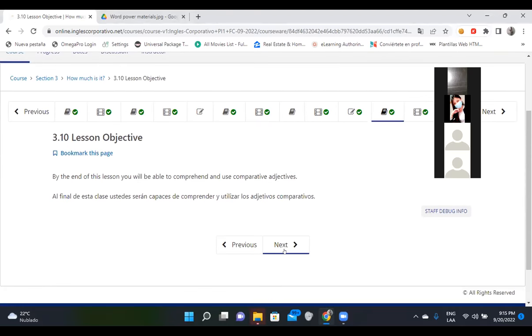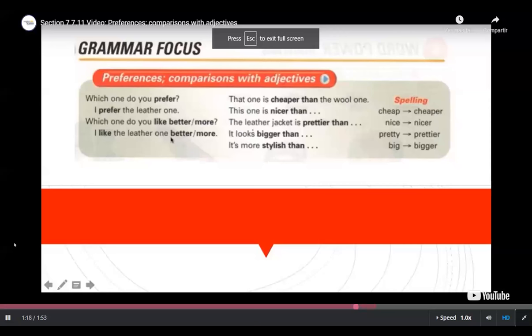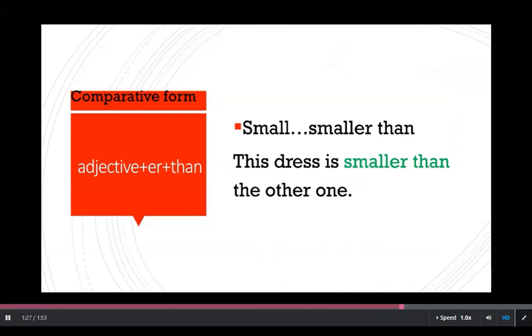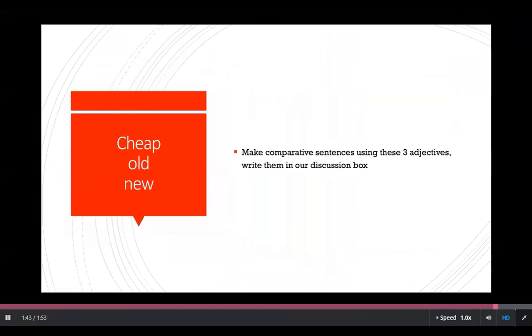For the next one, we're going to be looking at a short video using comparative adjectives. Listen, please. When we want to compare, we use the adjective in its comparative form. We use adjective plus er plus than. Small, smaller than. This dress is smaller than the other one. I recommend you study the adjectives in English in their comparative form, so you're able to compare anything you want. I also want you to work with this. Cheap, old, and new. These are adjectives. Find out their comparative form and make comparative sentences using these three adjectives.